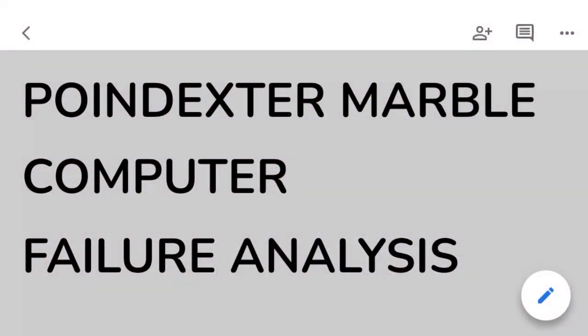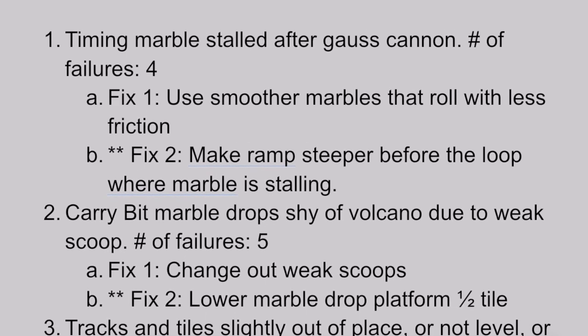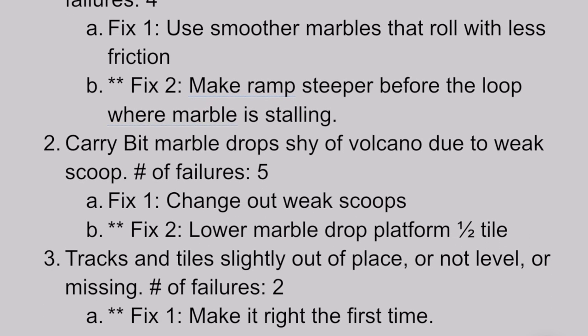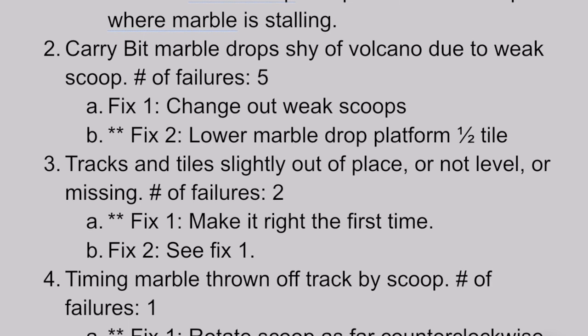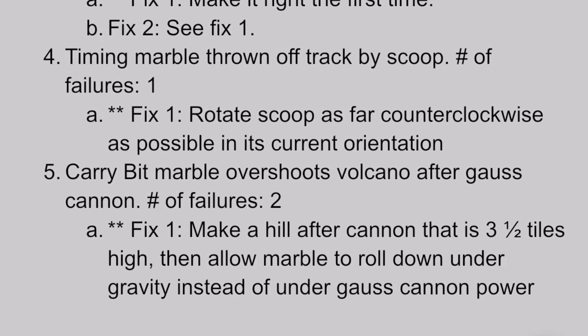Finally, I performed a no-holds-barred engineering failure analysis. I analyzed videos of each failure, I wrote down each failure method, and tallied the number of times each failure mode occurred. Then I decided to take drastic action.